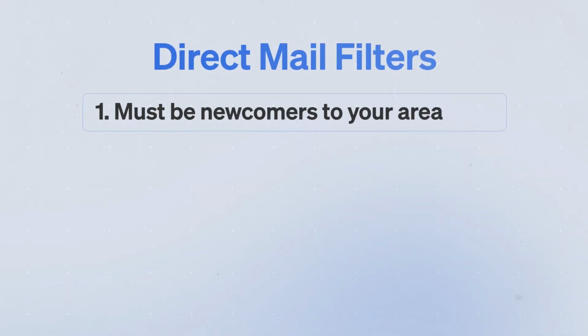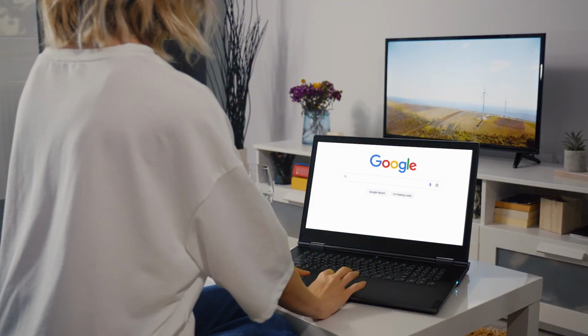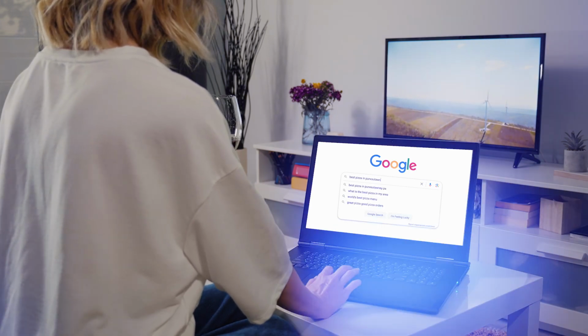What I mean by that is he first filters for people that moved into his town from a zip code outside of town to make sure it wasn't just people that were changing addresses within town. That way, he could make sure that they didn't already have a go-to pizza place because they, by definition of moving from out of town, are new to town, so they won't have go-to restaurants.